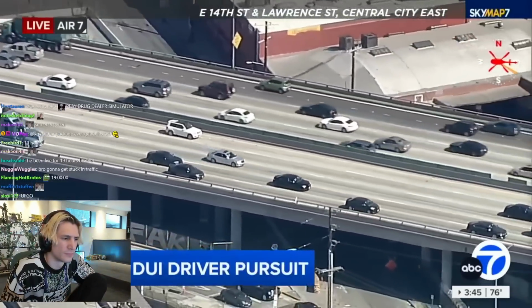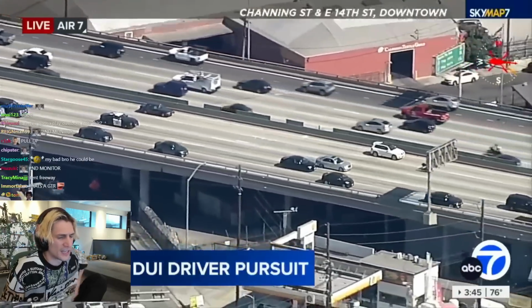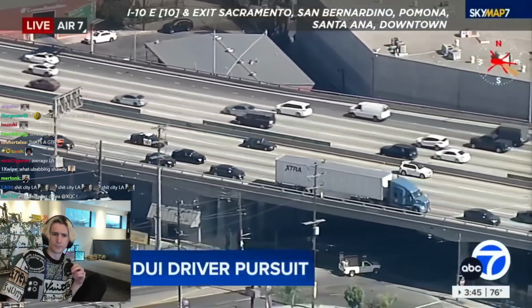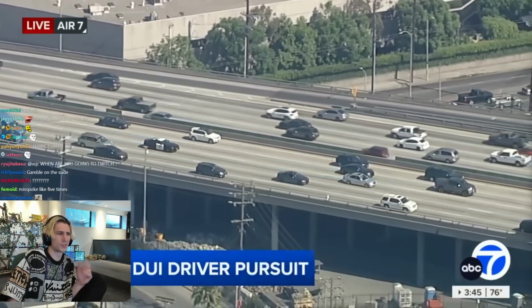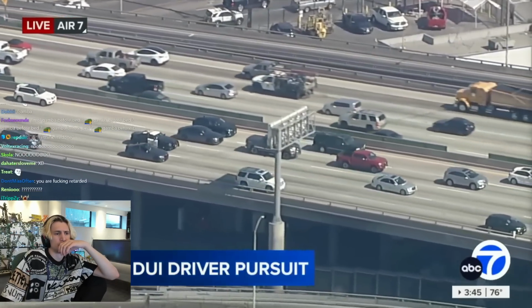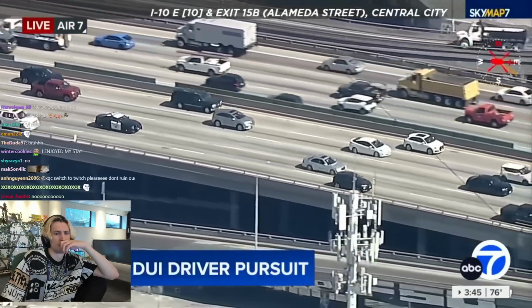Let's make sure. You said westbound side, but the map that we're looking at from SkyMax 7 says eastbound 10. Yeah, it is westbound. He is traveling westbound. The top lanes going the opposite direction are the eastbound lanes. Okay, great. The side that he's on, those are the westbound lanes, as he is just approaching the Fashion District here. So he's well into the heart of downtown LA.